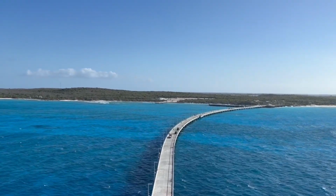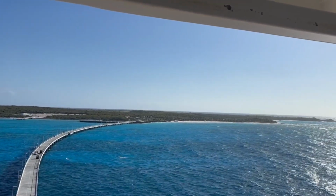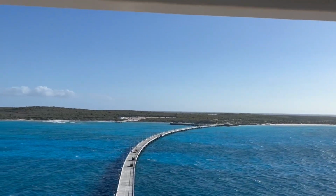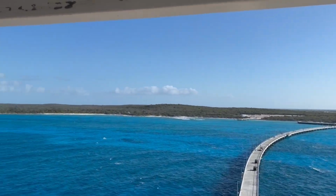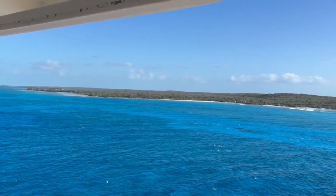But there are all sorts of ways to explore the island as a tour, or if you also want to do it on your own. They do have different maps that you can get and take all sorts of trails. There's also wildlife on the island, so if any of you want to go out and look at local wildlife, you can do that as well.